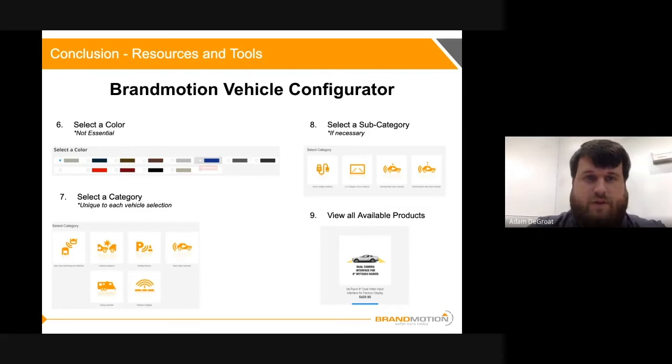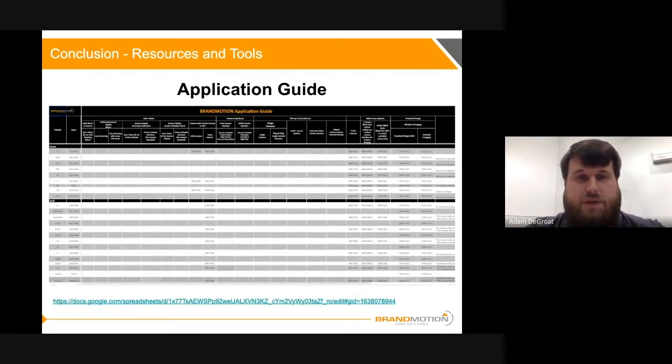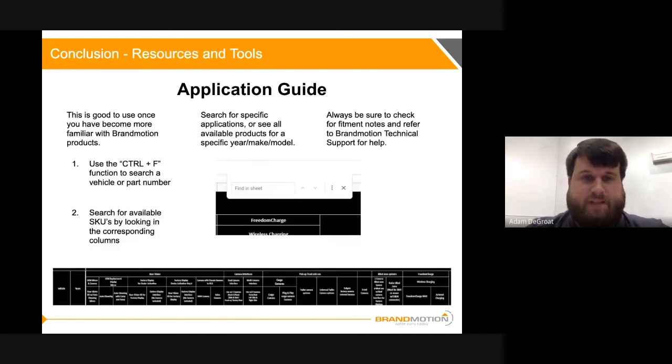Beyond that, we also have the application guide, which can be found on our website underneath technical, all the way at the bottom of the web page, or you could follow this link here. This will be pretty much the same as what you're seeing in the search by vehicle configurator. However, it's just in an Excel spreadsheet. So those of you who prefer Excel or just like quicker answers rather than clicking through things, this is the way to go. Here's a little instructions. Basically, the best way to go about it is just to use the search function, whether that's Control F or Command F, depending on the type of computer you have, to search for either a part number, a vehicle, or make.